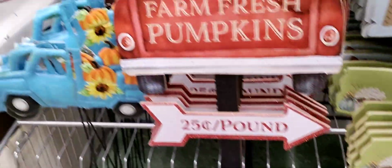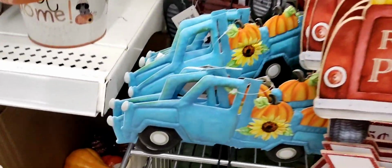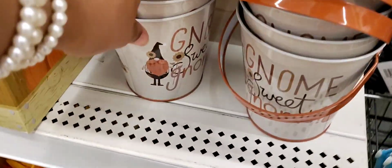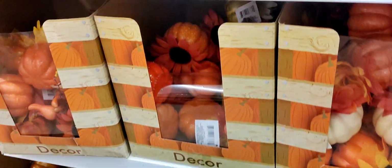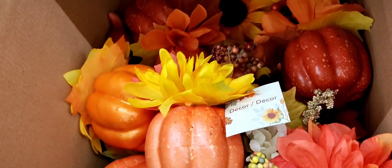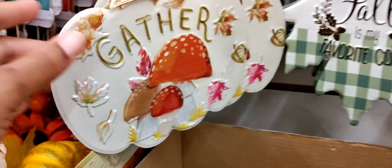These are super cute, you guys. Oh my gosh, the grass stakes. Oh my gosh, how cute is the blue truck? I love it. And it's absolutely the cutest thing I've ever seen. These little mini pumpkins, how cute are they? They're super adorable. Sorry, I get really excited because autumn, fall, it's my favorite season.